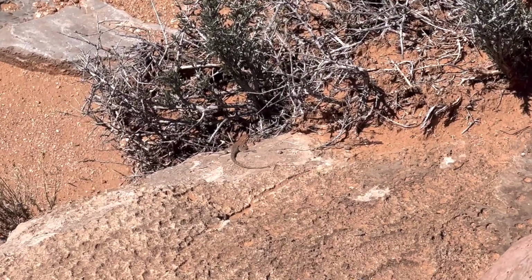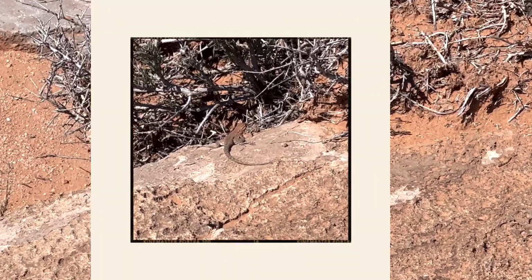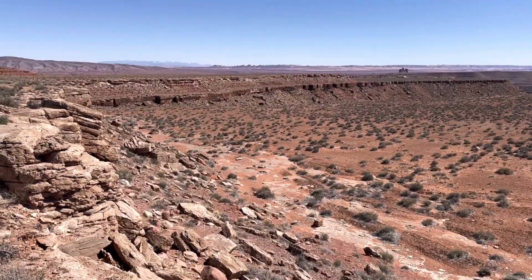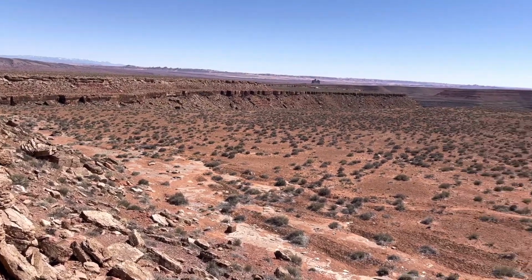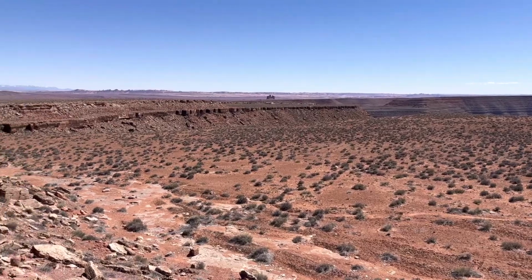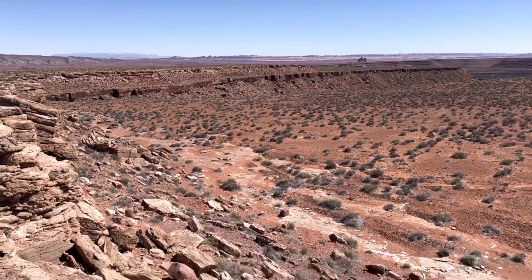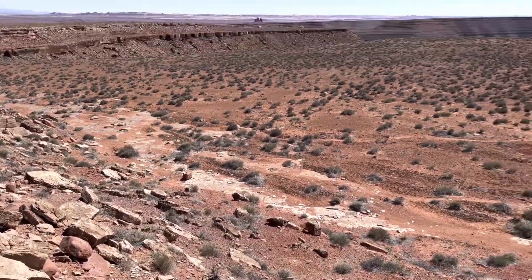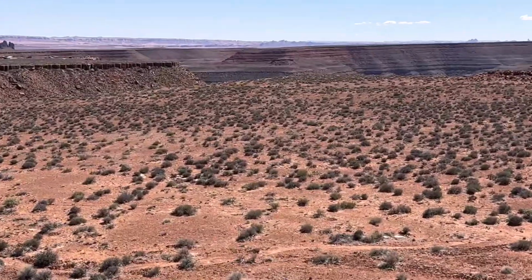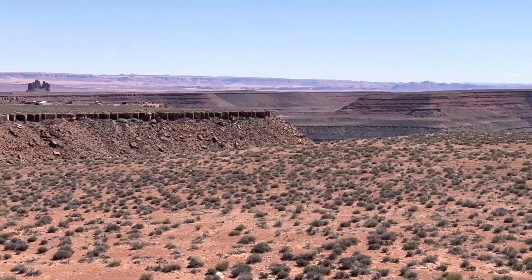There's a lizard there. Do you see it? We hiked about 7/10 of a mile, and the trail we ended up on took us away from this rim. So we'd have to get down somehow and over to the left here, because the rim is right there.